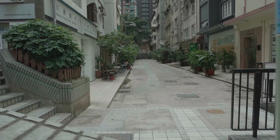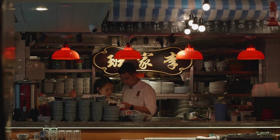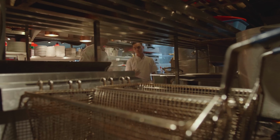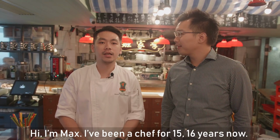to the future. That spirit of innovation can be seen quite clearly at Lee Lo Mei, where classic recipes are given a modern twist. Our guide to this new culinary landscape, Stanley, talks to the brains behind Lee Lo Mei's reinvention of Hong Kong staples, local chef Max Lee.